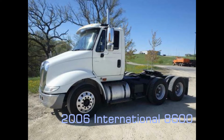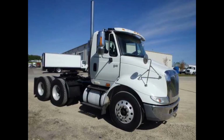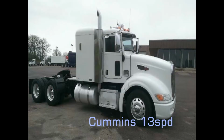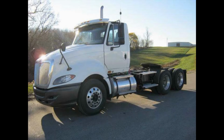And now we have a 2006 International 8600 day cab truck for sale. The Cummins ISM, 385 horsepower, 10 speed. Nice clean truck. Now we have a 2010 Peterbilt 386. Thought I'd throw it in. It's got a little sleeper, but it kind of fits into the work category, so work truck. This truck has a Cummins 450 horse with a 48-inch flat top.